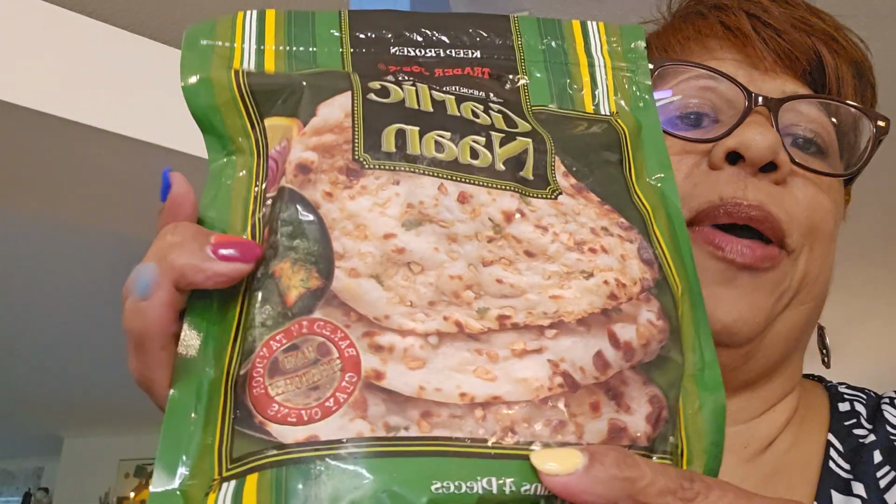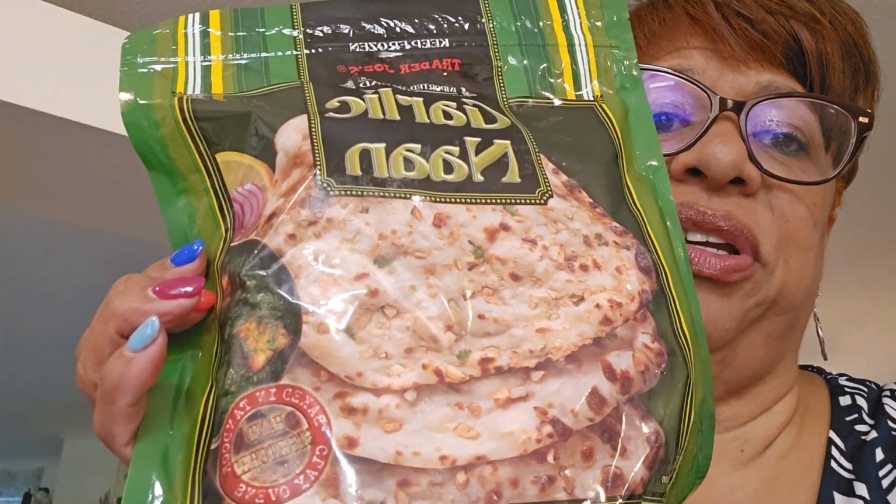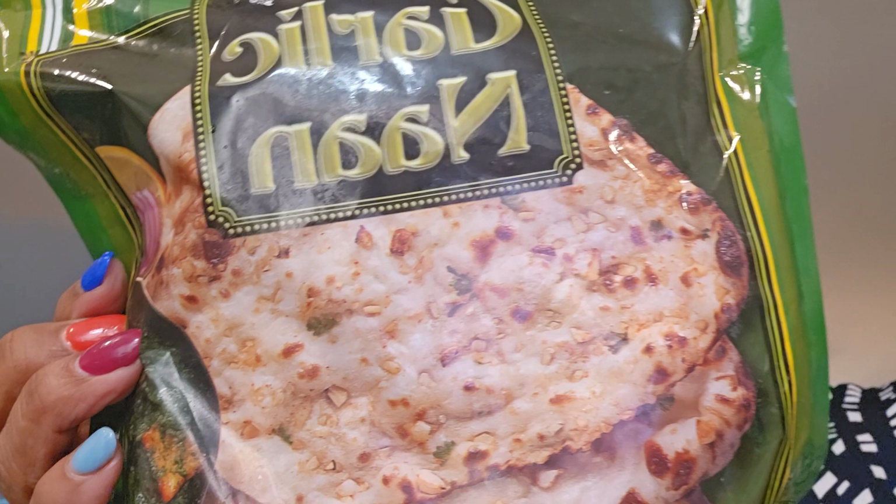Heard people talk about this. It is the Trader Joe's Indian bread, the garlic naan. Four pieces in a pack. I only got one of those. It looks very good. I think I will try this.